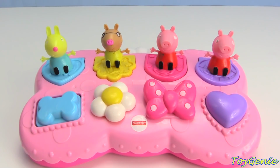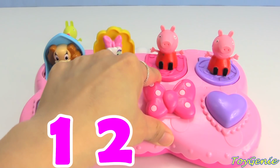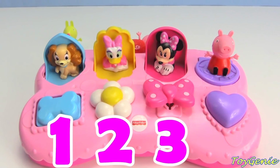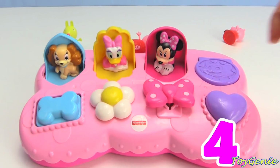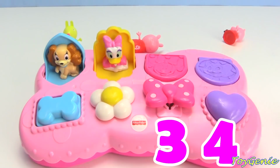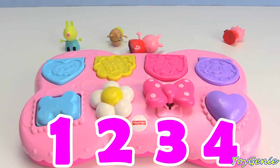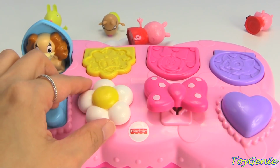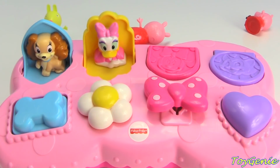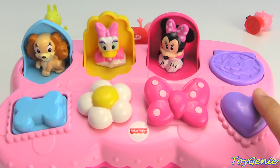Let's count again. Count with me. 1. Blue Bone, Yellow and White Daisy, Pink Bow, Purple Heart.